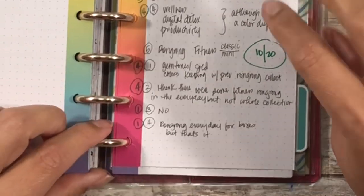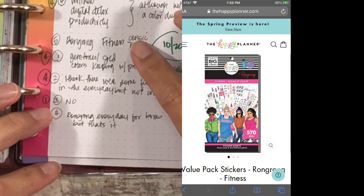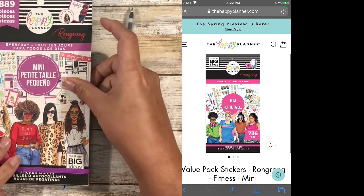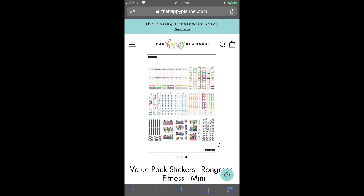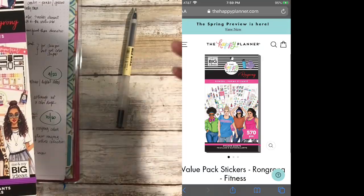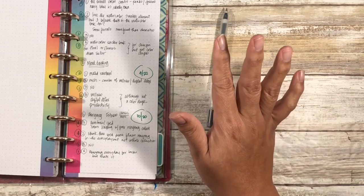The next one is Wrong Fitness, and that actually comes in both classic and mini. So I guess I'm actually talking about two, but they are very similar in scope. So the overall impression was gentones and golds. And if you have this one right here and in either the mini or the classic, then it is very similar to this. In fact, I would hazard to say it's about 75% similar to this in the way that the colors and the boxes are set up, but what you get different with this is, although there is similar colorway and similar boxes, it is a fitness-based sticker book. So the artwork is much different from the everyday. However, it's very complementary to the original everyday sticker book, and that's what the difference is with this.